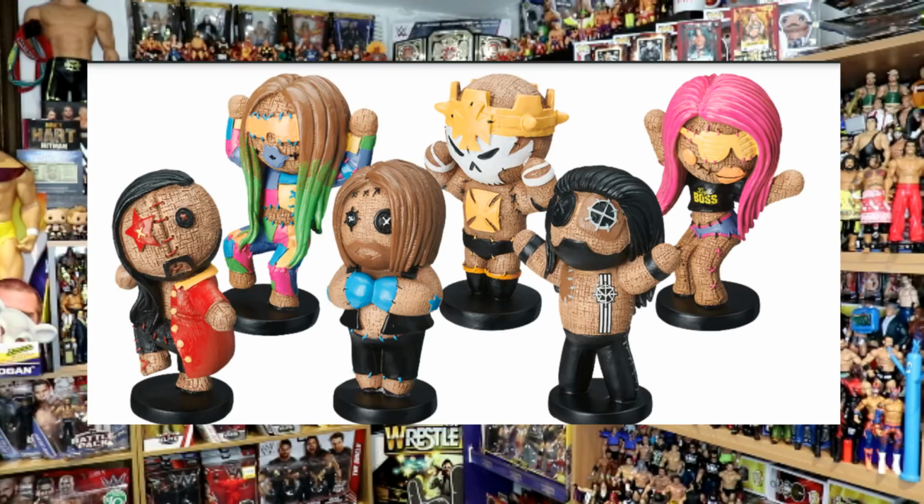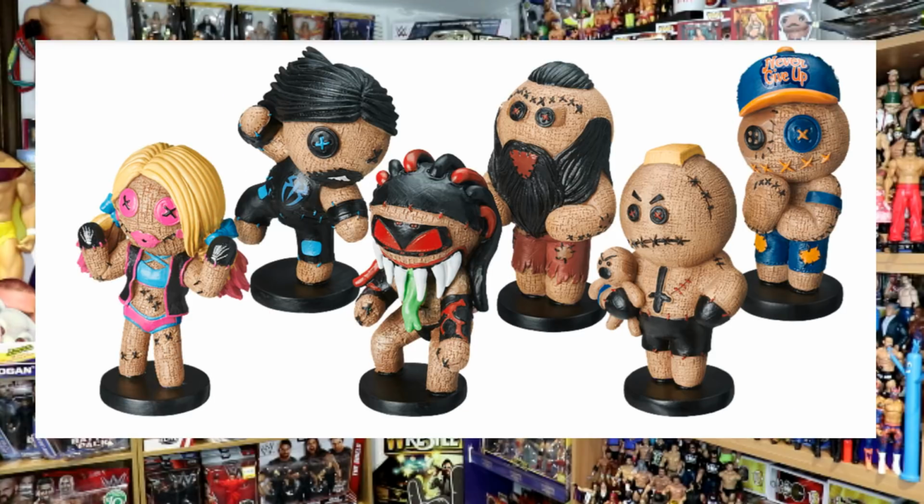Series 2 I think is even better. Look at this Alexa Bliss. Absolutely brilliant. I would say this is the best out of all of them. I love this Alexa. Roman Reigns about to do a Superman punch. We've got Finn Balor. Look at this. Demon King Finn Balor with that green tongue coming out. Braun Strowman I think looks okay. Brock Lesnar. What is he holding? Is that meant to be Paul Heyman? I've literally got no idea. But it looks cool. And then John Cena in his usual John Cena attire.